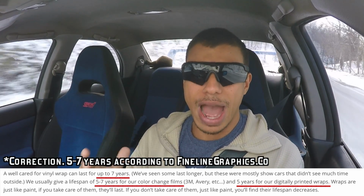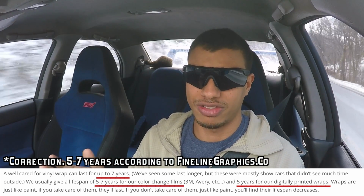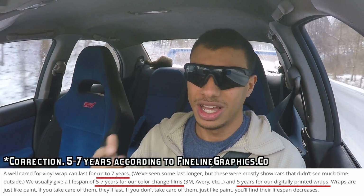But wrap, in my opinion, doesn't really last that long. Even 5 years is not that long of a time. So when you calculate the money spent versus the time that the wrap is going to last, it's really not that good. I'm not saying that I wouldn't use wrap for a color change or something like that, but in my opinion, it's really not that great as a repair for messed up paint, if that makes sense.